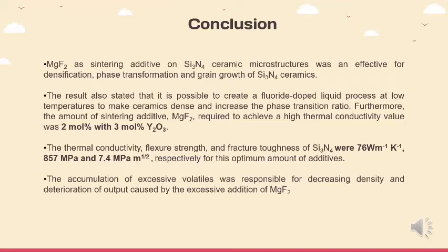And it turns out that magnesium fluoride was an effective sintering additive for densification, phase transformation, and grain growth of silicon nitride ceramic. The result also stated that it is possible to create a fluoride-containing liquid phase at low temperatures to make the ceramic dense and increase the phase transition ratio. Furthermore, the amount of sintering additive, magnesium fluoride, required to achieve a high thermal conductivity value was 2 mol% with 3 mol% yttrium oxide.